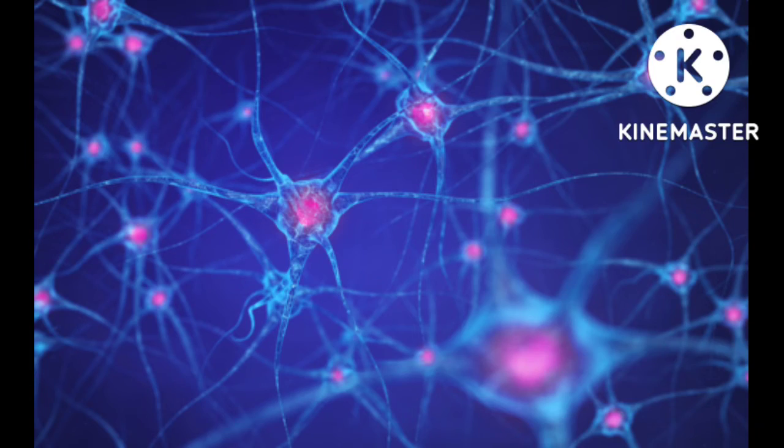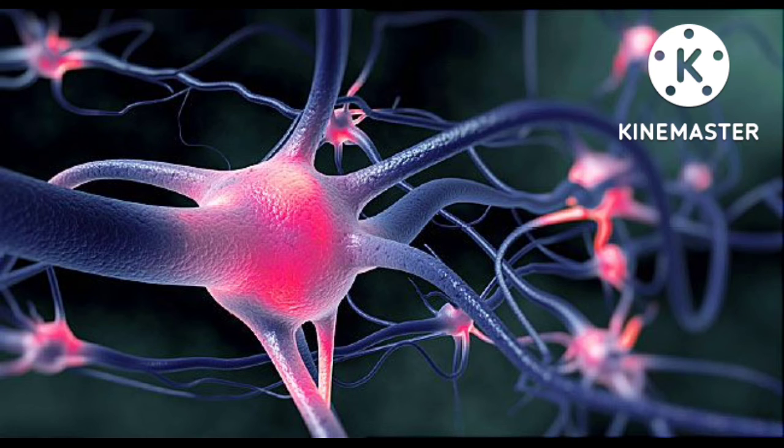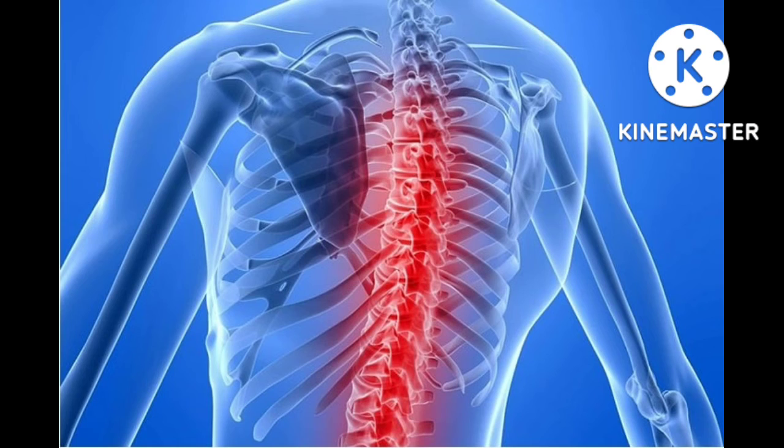Basically, there is no cure for SMA. Treatments depend upon the type of SMA and symptoms. Many people with SMA benefit from physical and occupational therapy and assistive devices such as orthopedic braces, crutches, walkers, and wheelchairs.